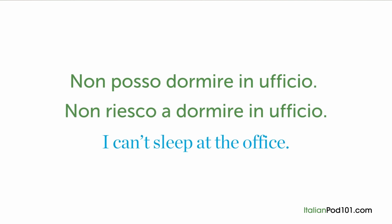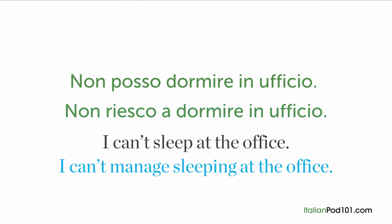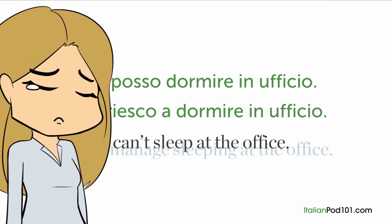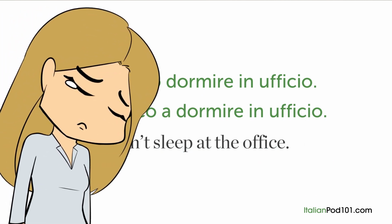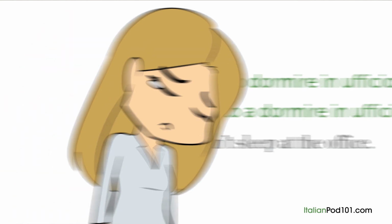We can translate I can't sleep at the office in two different ways in Italian. One is non posso dormire in ufficio. The other one, non riesco a dormire in ufficio. The first one is the most likely, as it means that I can't sleep because of the office rules. The second one, instead, means something like I can't manage sleeping at the office. The speaker can't sleep not because of the rules, but because of the noise or another secondary reason.